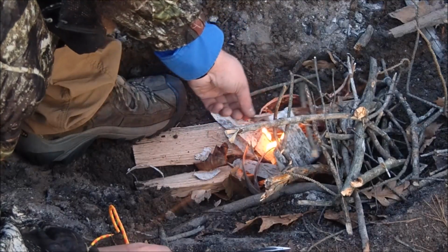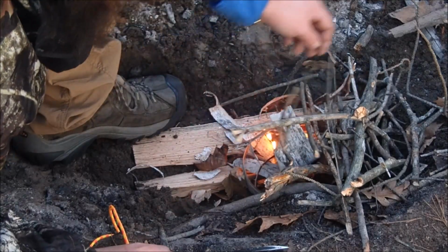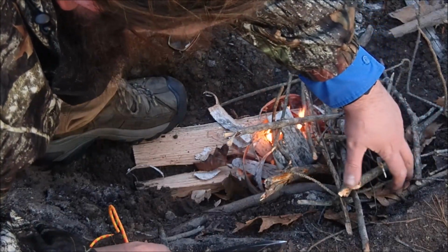I think it was those wet leaves that was my problem. I should have just stuck with the birch bark. I don't know what my problem is.